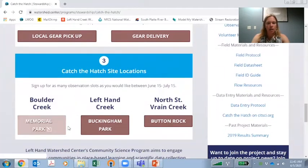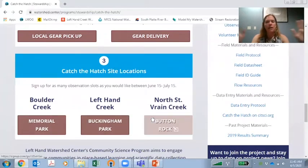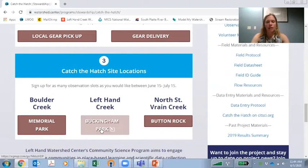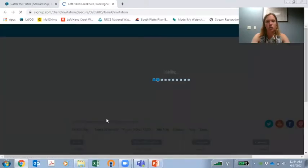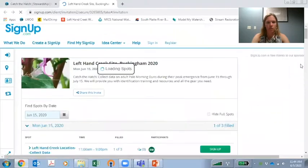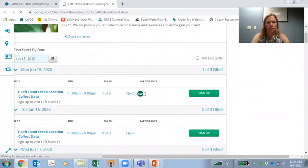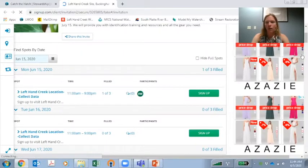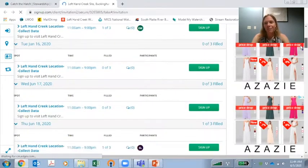And then lastly, your sign up. So you can click one of the creek options. You can go to as many as you want. You can go to Boulder Creek, Left Hand, Same Brain, all in the same week, but you'll always have to go through this sign up that directs you to the sign up page that you may have not seen yet because we didn't have you sign up for your training on here. But basically from here, you can select any day within the window and sign up for an observation. And the time frame is, you know, anytime during the day.